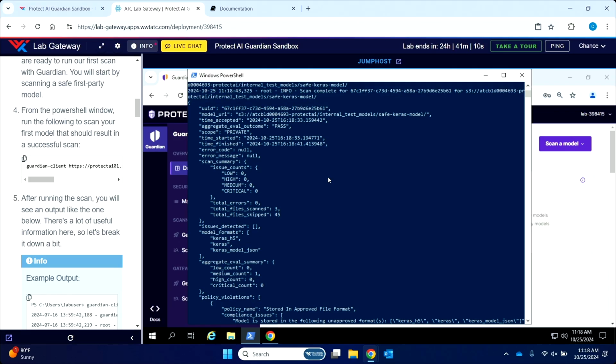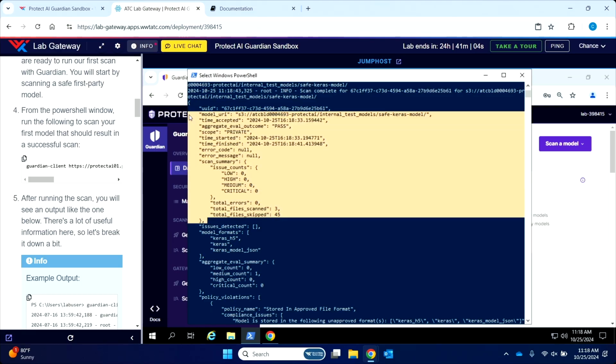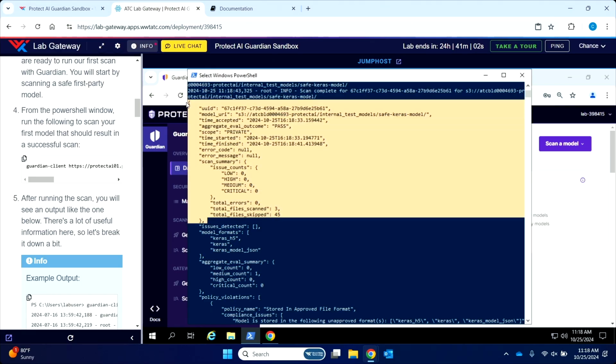So I'm going to scroll up here. There's a little bit to look at here, but we'll break it down. This first section that you see is all about the model scan itself. Was the model scan successful? Did it run into any issues? You can see down here that it scanned 3 files, skipped 45. This is because those files may have just been full of data. You'll see that the scan passed, and you'll be able to see what the model URI is and everything.